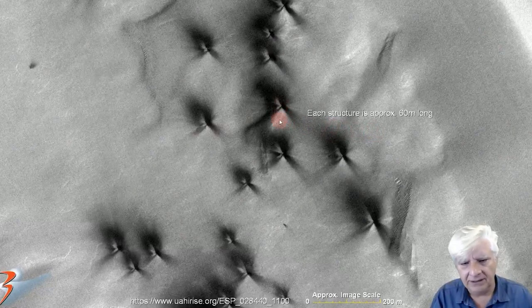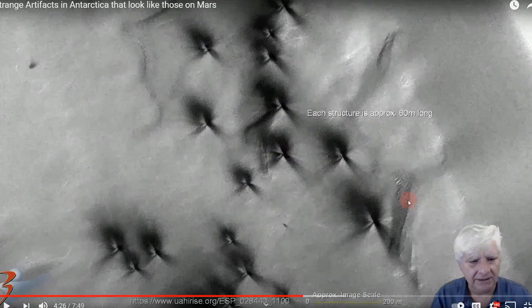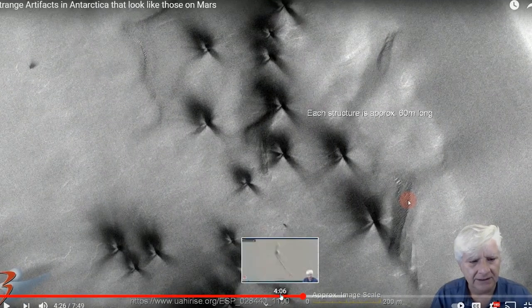Wow. Each one of these is also about... Okay, so what are they? You know, can't tell what they are. Nobody can tell us. Are they old pyramids? Are they old trees? Are they... I don't know, man. I mean, that's Mars we're looking at.